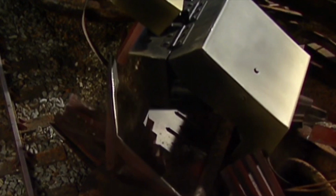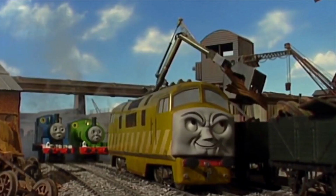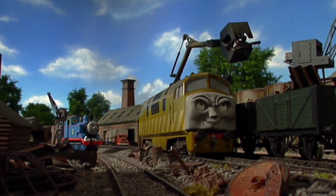And of course, that'd be the time when Thomas and Percy would show up. And they were, of course, like, well, I don't want anything to do with that, so let's get the heck out of here. It was a very good build-up to give the feeling that, yes, Diesel 10 is still intimidating. But we all know how the movie goes.